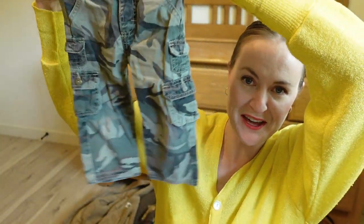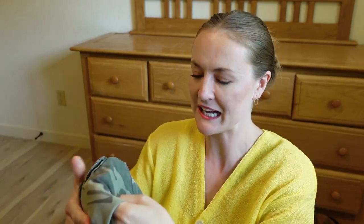Next, we've got these little camo cargo pants. They are so fun and cool, with like a plain t-shirt, very hip, very stylish. Just got these for 99 cents. I'm gonna hold on to those.